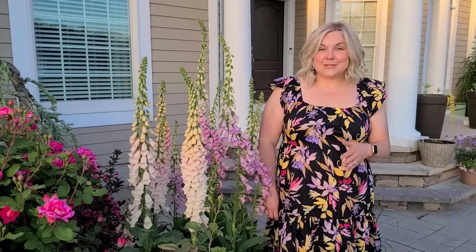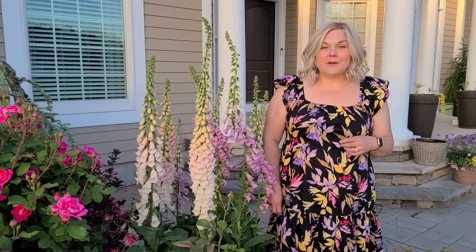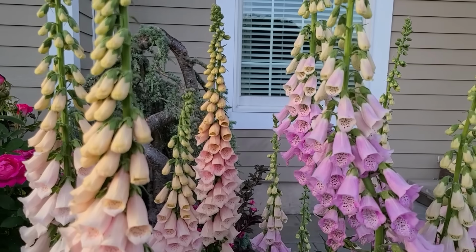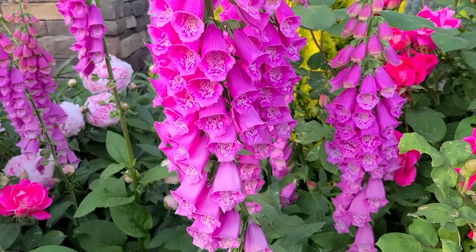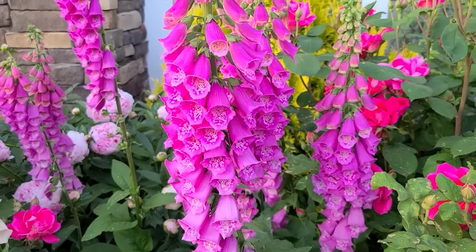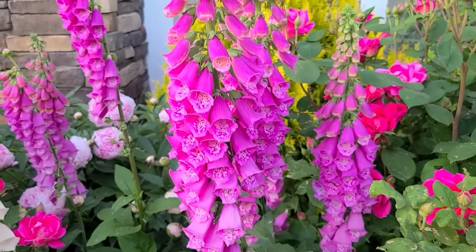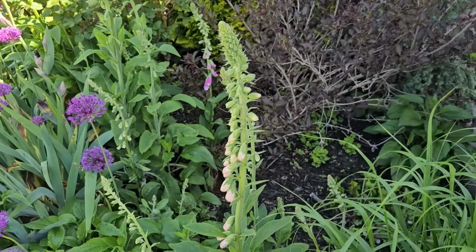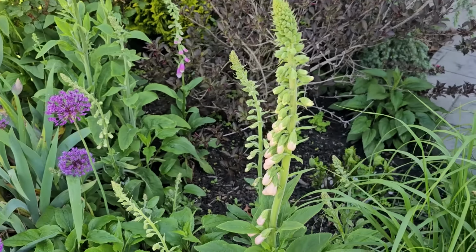Now back in 2022, I had an amazing show of foxgloves in this area. And here we are exactly 2 years later in 2024 with hopefully another beautiful show. Hopefully nothing happens to these, right? Nothing eats them because foxglove are toxic. I'm just hoping we don't get a crazy windstorm or rainstorm where they get knocked over. But for now, they're looking really sturdy and beautiful.